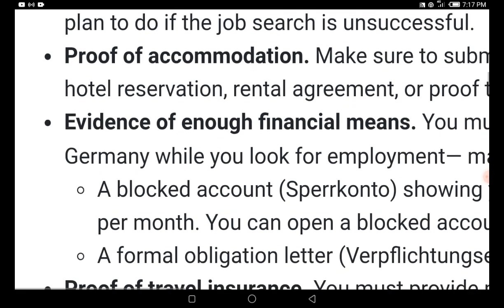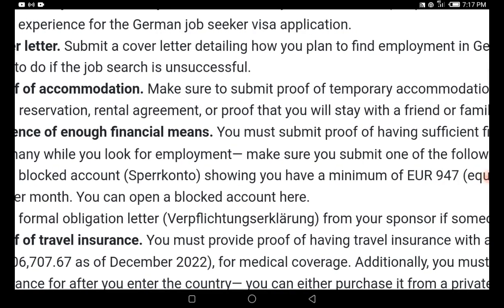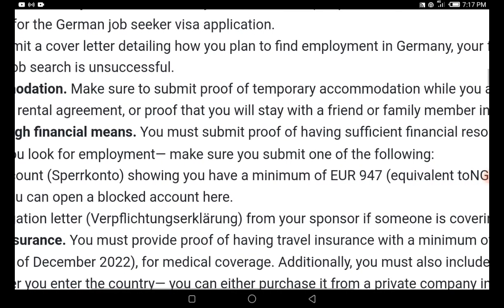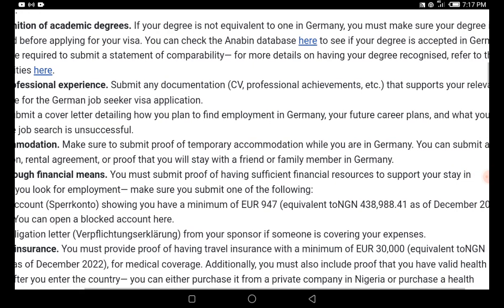Note that when you are trying to create your blocked account, you must be able to prove that you have up to 947 euros, which is equivalent to 438 naira as of December 2022. So you must be able to show that you have this monthly and you can open a blocked account for this. Okay, so if you can prove that you have 947 euros every month to cater for your needs, then this is fine. So depending on how long you want to stay in Germany, you will have to provide this for the number of months that you are going to stay.